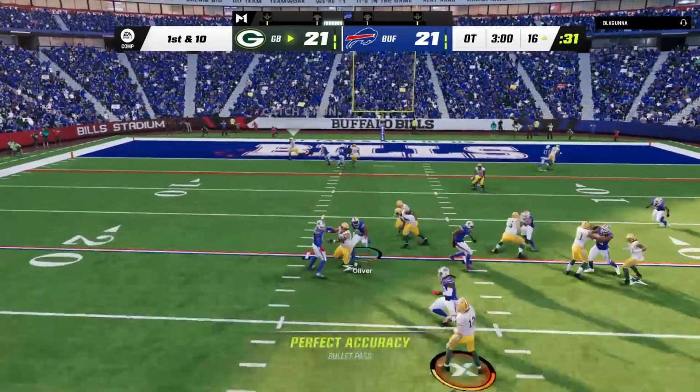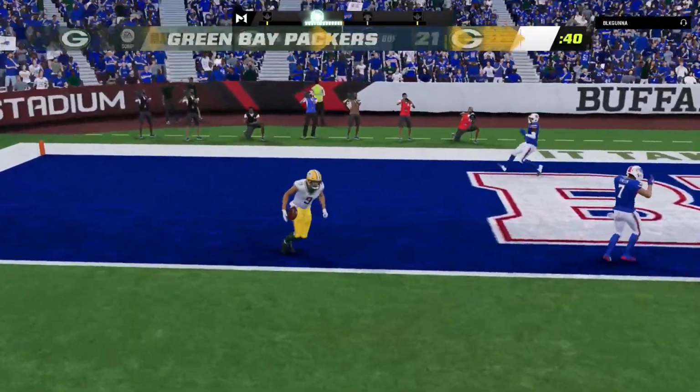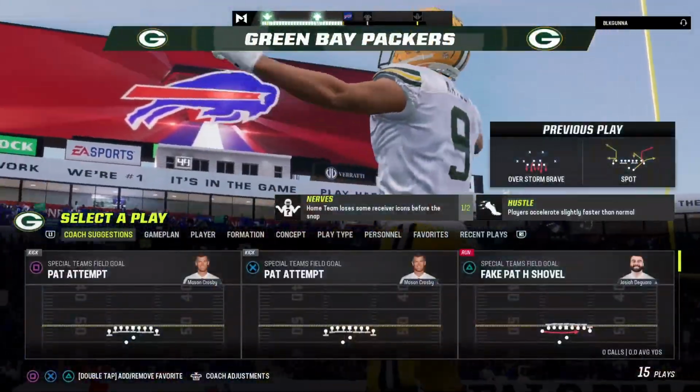Into the red zone, it's Rodgers. He's got Watson. It's caught. Touchdown, Packers.